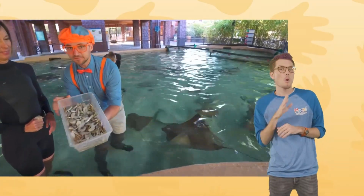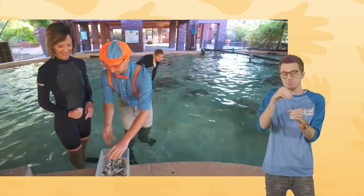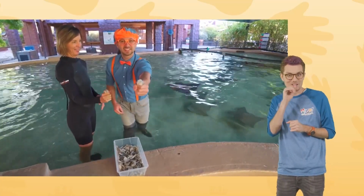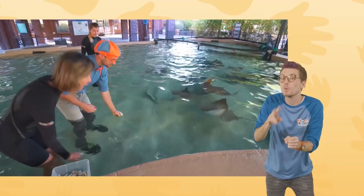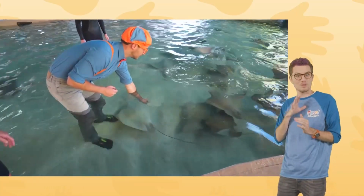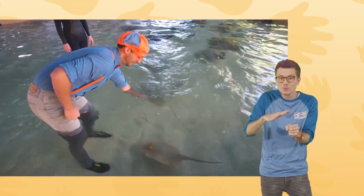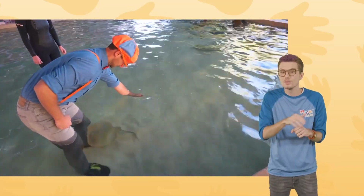Okay. Check out the food. Whoa! Looks so tasty. Okay, I put it in my hand. You're gonna hold it like an ice cream cone? Okay. Ooh, I like ice cream. Okay, just like that. Put it nice and deep into the water. They're gonna swim over your hand and they're gonna suck it out of your hand like a vacuum. Okay. Okay, here you go. Whoa! Whoa! Whoa, look at that one.